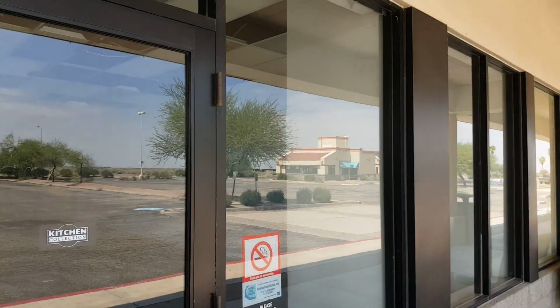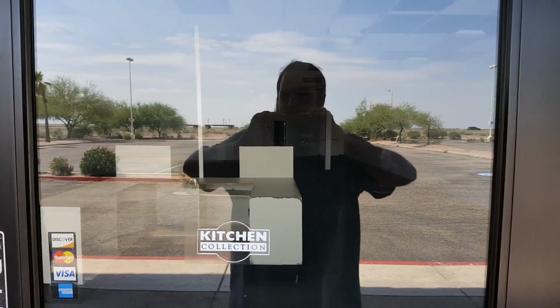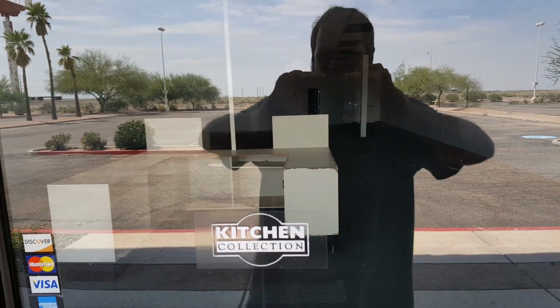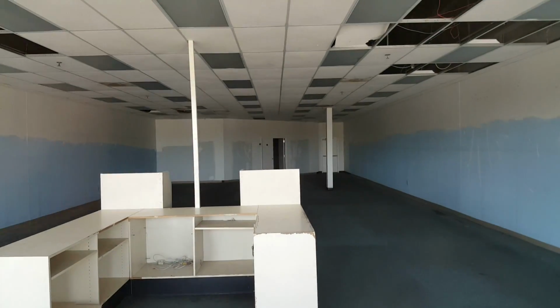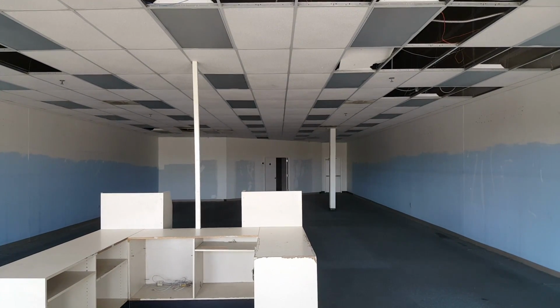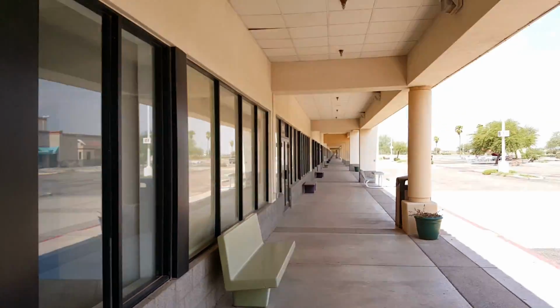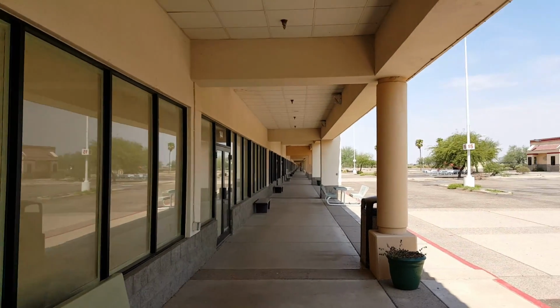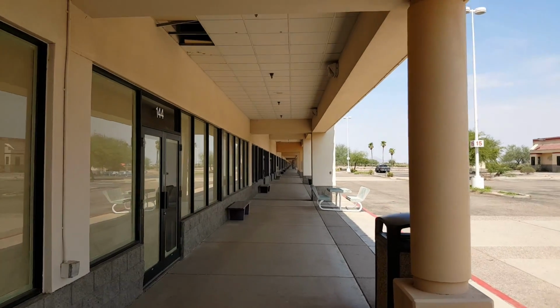Kitchen collection. This was one of the... You can see it says Juanita factory store on it. But this was one of the last places to go, from what I understand. The online reviews that I had read stating this was one of the last places left open were from like 5 years ago, so it's hard to tell when this mall actually became completely abandoned, but it's been a while.